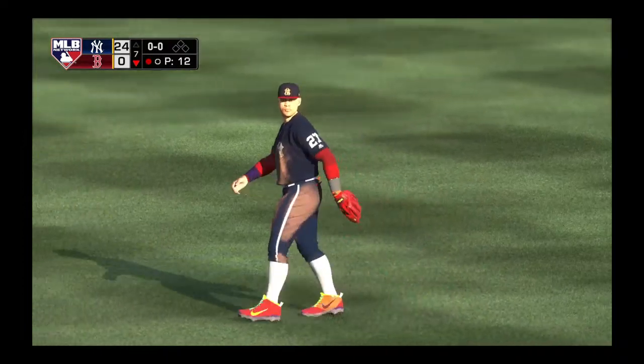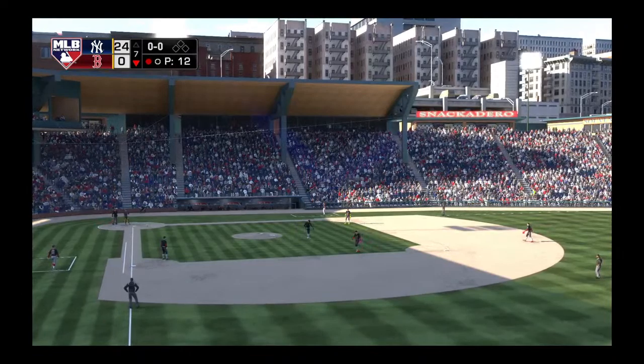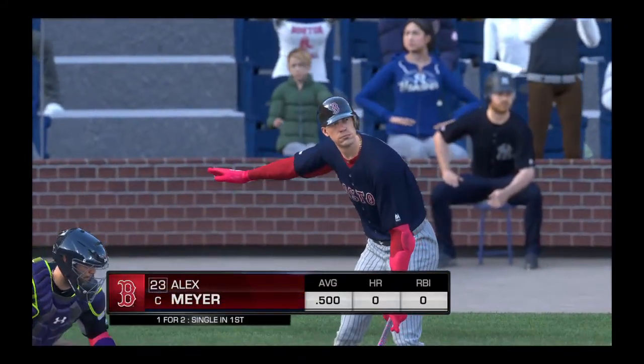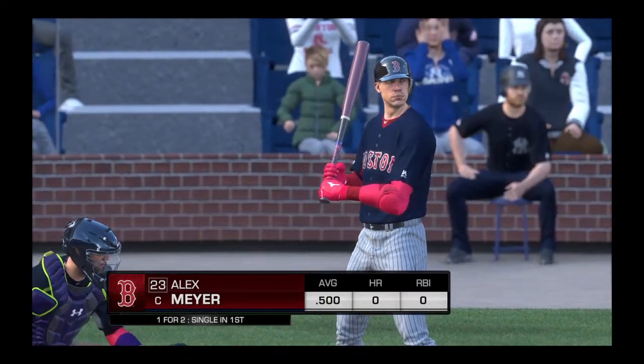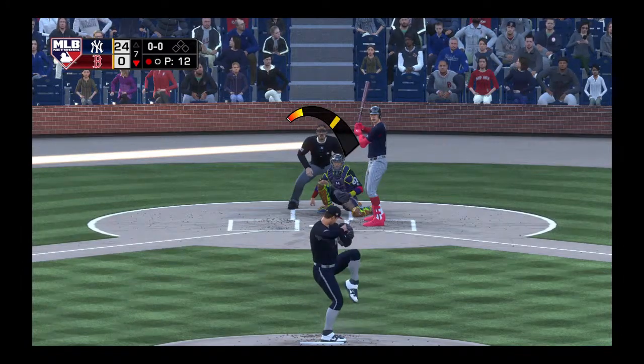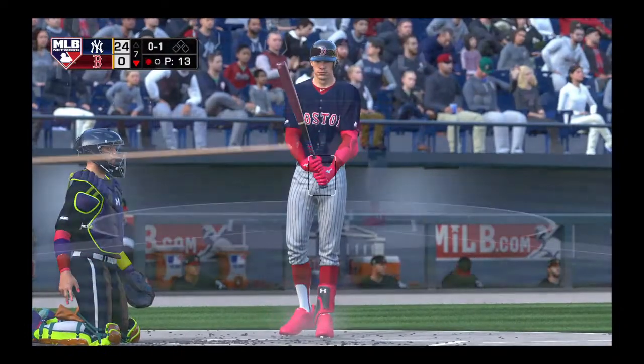Now batting, the catcher, Alex Meyer. Into the box now, Alex Meyer, 1 for 2. He singled and struck out in 2 trips. He's ready. Here's the first offering. A fastball that gets the inside corner, strike 1.